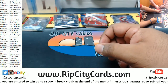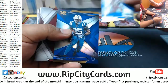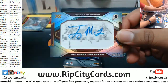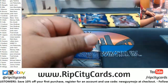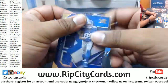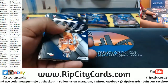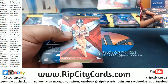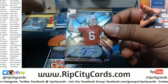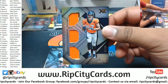Don't even know where to start. Sweat, Redskins, /199. Mac, Colts, /199. McLaurin, /99. Redskins autograph. Darius Slayton, triple relic /75 Giants. Weber with /249 Cowboys. Lindsey, /249 Broncos. Tyree Jackson of the Bills, /199. Noah Fant, /99. Broncos triple relic.